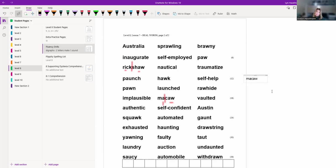Memorizing isn't reading. Make sure your student is taking control of these words by dividing and decoding to get to deciphering.